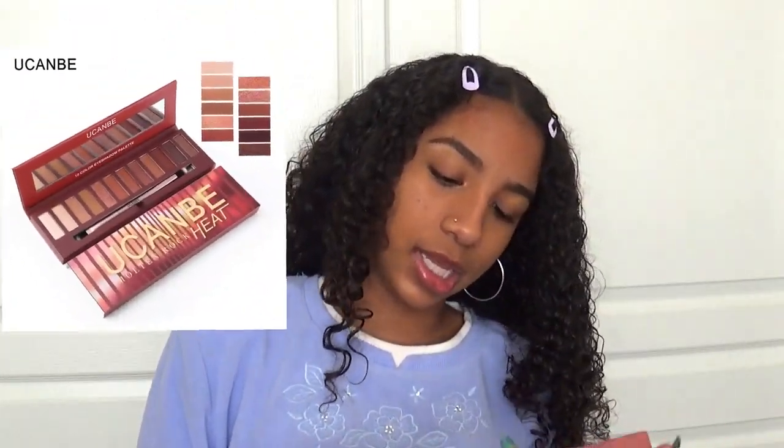So my brother, y'all know Mason, he got me a palette, the You Can Be Molten Rock Heat. It's kind of like the Naked Heat palette. It actually has really pigmented colors in it. Thank you, Mason. I also got two other palettes from my sister, and I was actually hella excited when I opened this.